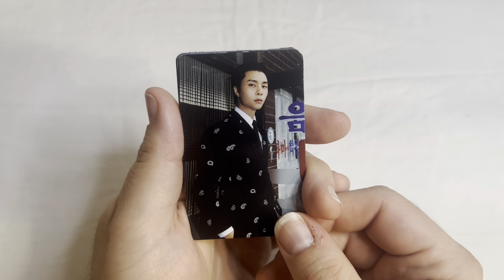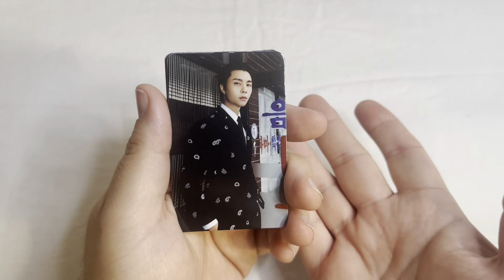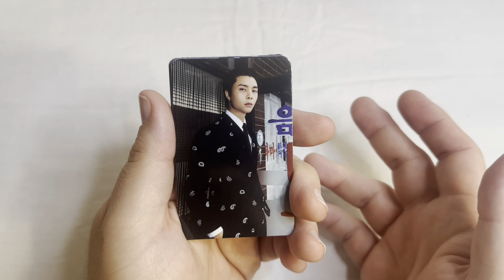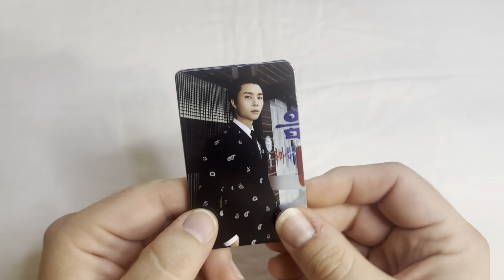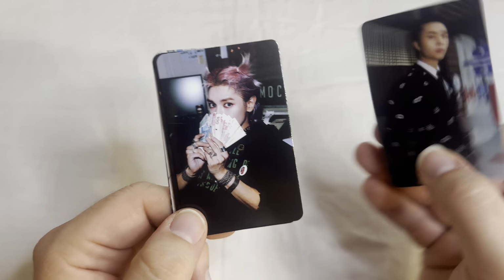Also, I watched some of the promotions today, and Johnny was speaking for the group as the leader. But also, it was an English interview, so was Mark and the other person. I forget who else was speaking for the group. But anyway, here's Johnny. On set.